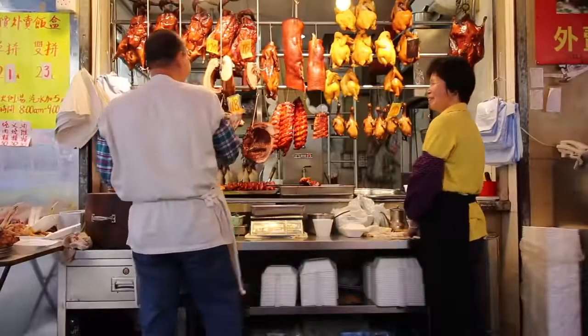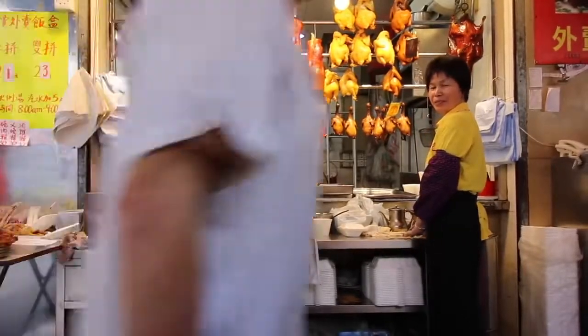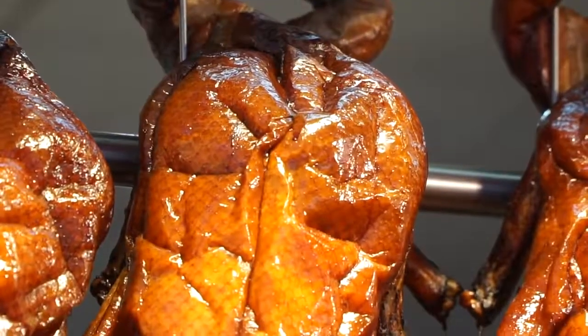So we found this really cool stall selling all kinds of different roast meats, and we are sitting in this little alleyway to enjoy a box of beautiful looking meat that we have ordered up. So this spot's really cool. He's got all kinds of different things.